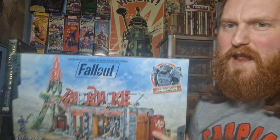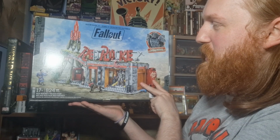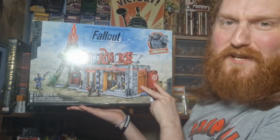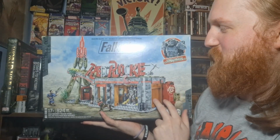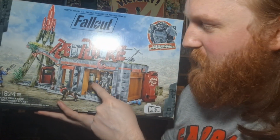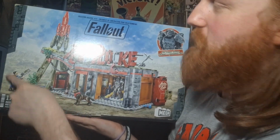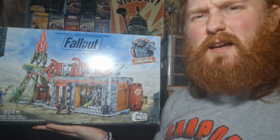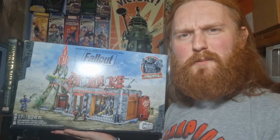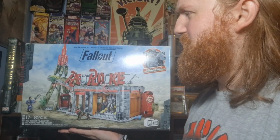So this is 2 copies of the Fallout Red Rocket gas station, or truck stop rather, Mega Bloks set. How cool is this? Look at this. We got the Red Rocket truck stop. You get the power armor station in there. You've got a little bobblehead, Dog meat, a little Nuka-Cola. The lone survivor on the end there, whose name I can't remember. For some reason, I know the name of the woman, but I've never known the name of the man. I know the woman's called Nora, but yeah.